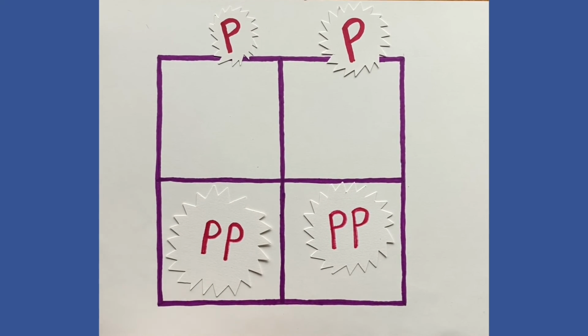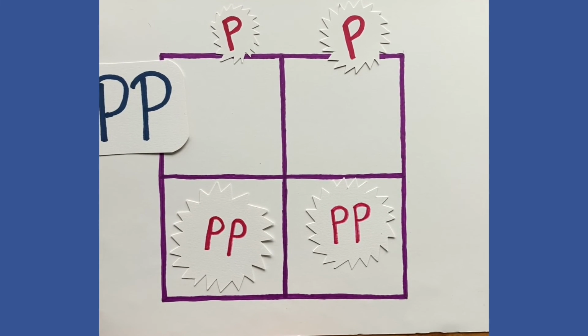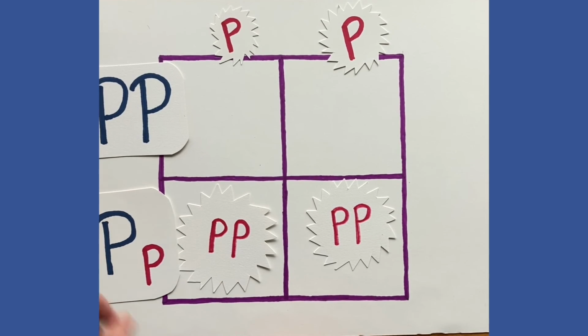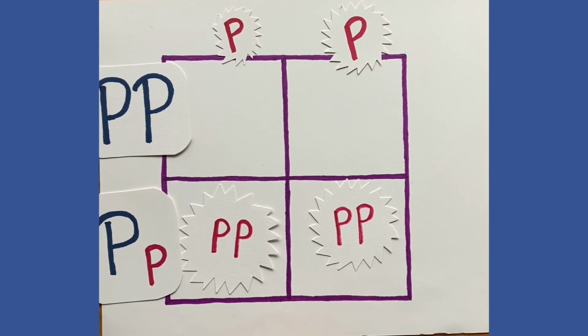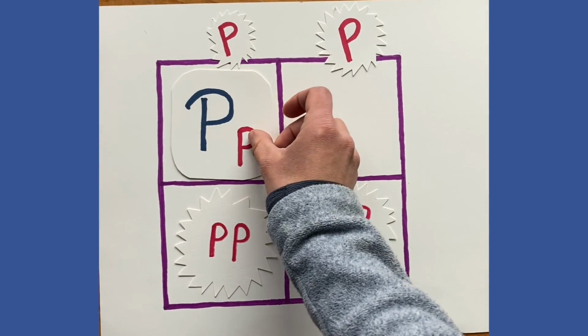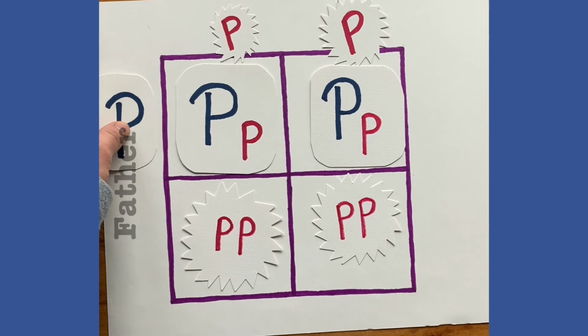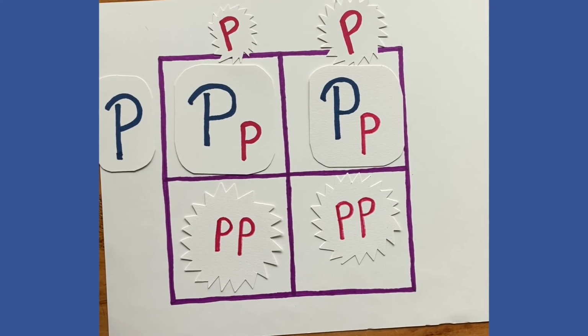Now a polled goat, one without horns, can either have two of the dominant alleles for being polled or one dominant allele for being polled and one recessive allele for having horns. By looking at the babies, we know that the male parent goat must have both the allele for being polled and the allele for having horns.